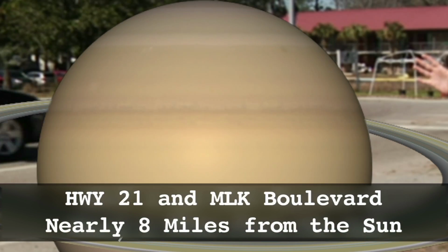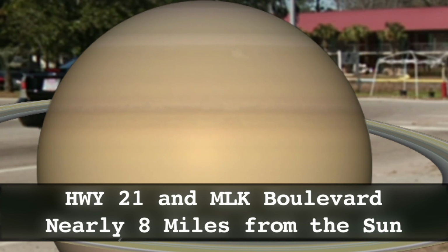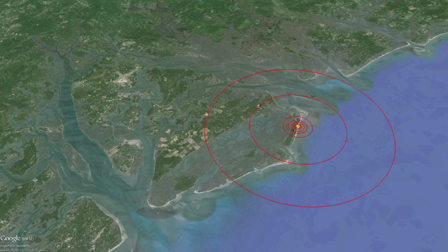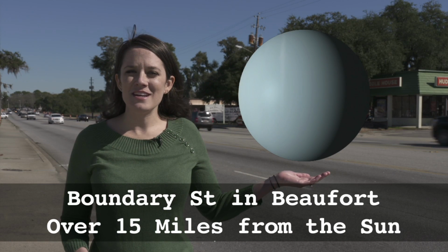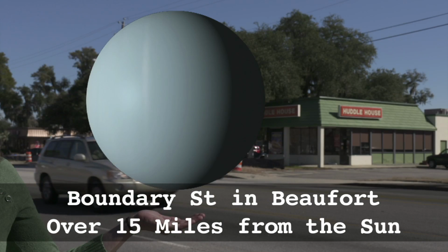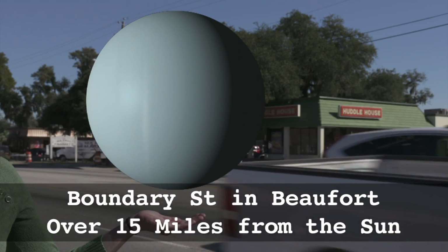Saturn is surrounded by rings made up of ice, dust, and chunks of rock. Double the distance again and we reach Uranus. On our scale, about 15 miles away and the size of a beach ball. Uranus is unique from the other planets because it rotates on its side in relation to the sun.